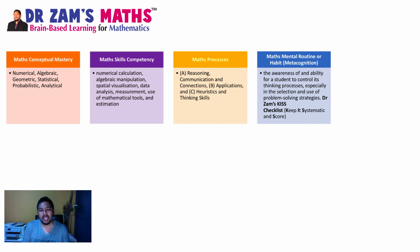So that means your child must be able to know what its thinking process is like. For example, when your child faces a certain problem, what is the first thing your child does? What is the next thing your child does? And most important, of course, what problem solving strategies would your child use and in what situation?